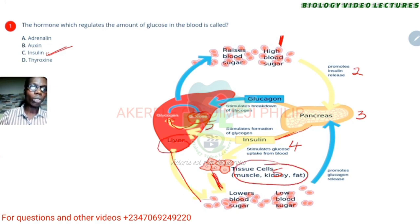Looking at the yellow arrow, what does it lead to? Lower sugar level in the blood. So all of those things come together to reduce sugar level. So one of the things you know now is that insulin helps to bring down sugar level. That's why people that don't have insulin will end up having diabetes mellitus.